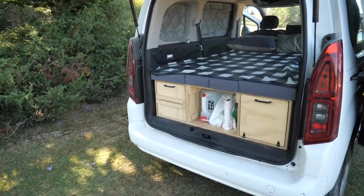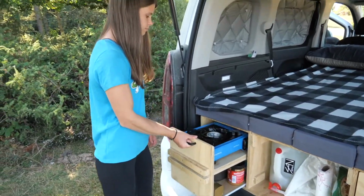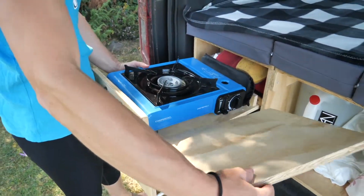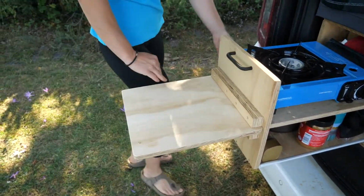So our kitchen's actually here in two parts. Lucie's going to start by opening out this drawer. Here you can see we have our gas stove. It's a one stove burner. Underneath we have a cutting board, which we can also use as a side table to put things on while we're cooking.